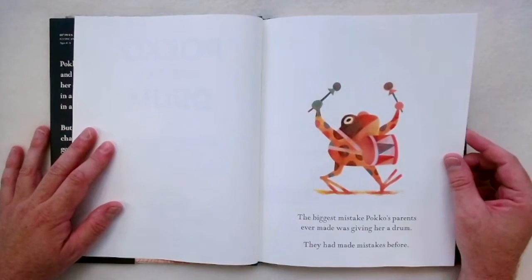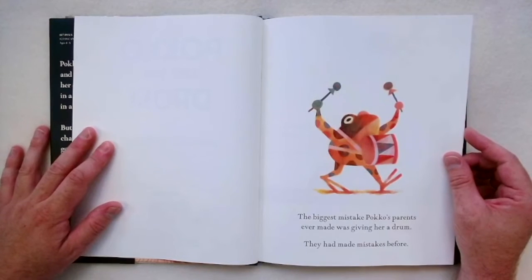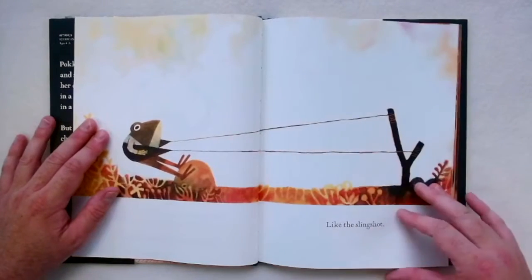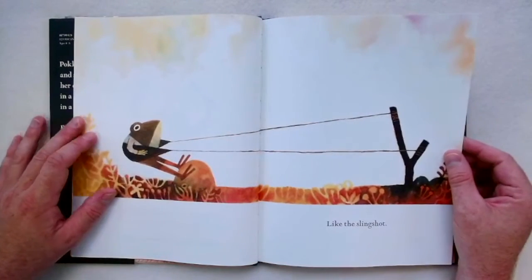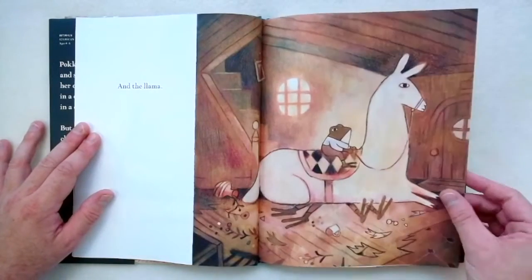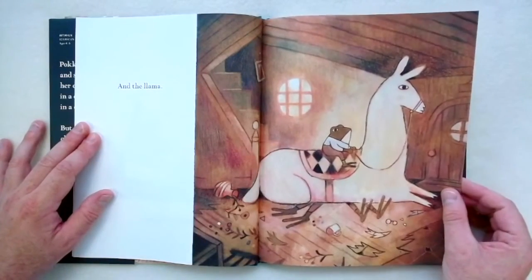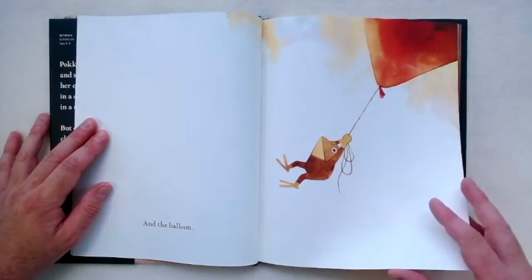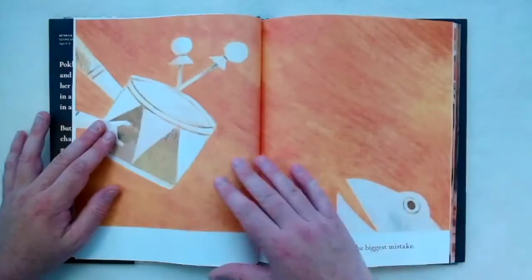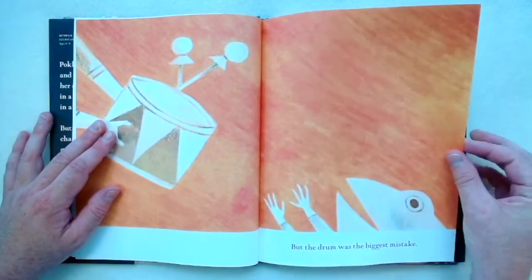The biggest mistake Poco's parents ever made was giving her a drum. They had made mistakes before, like the slingshot and the llama and the balloon. But the drum was the biggest mistake.